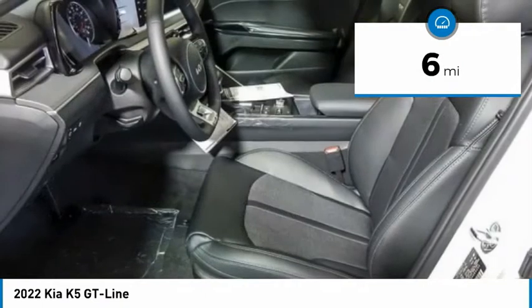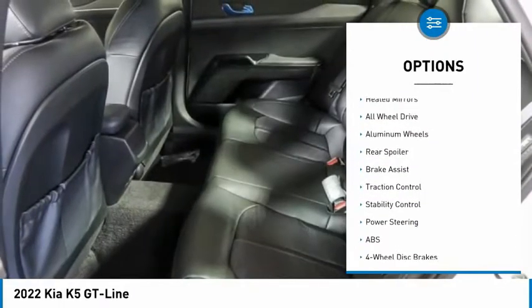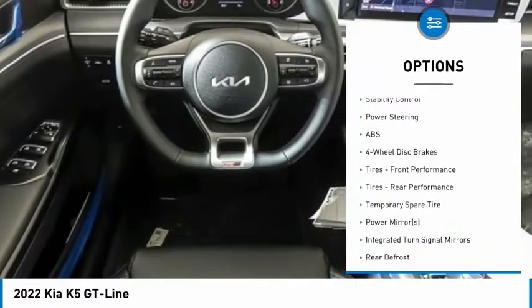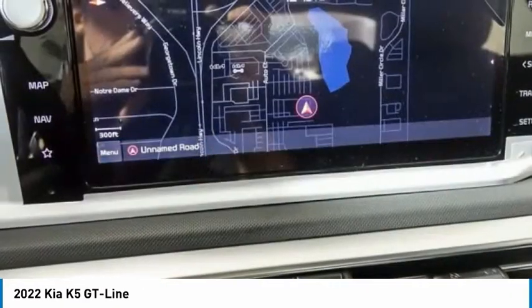Here are some of this vehicle's great options: tire pressure monitor, turbocharged, blind spot monitor, heated mirrors, all-wheel drive, aluminum wheels, rear spoiler, brake assist, traction control, stability control.